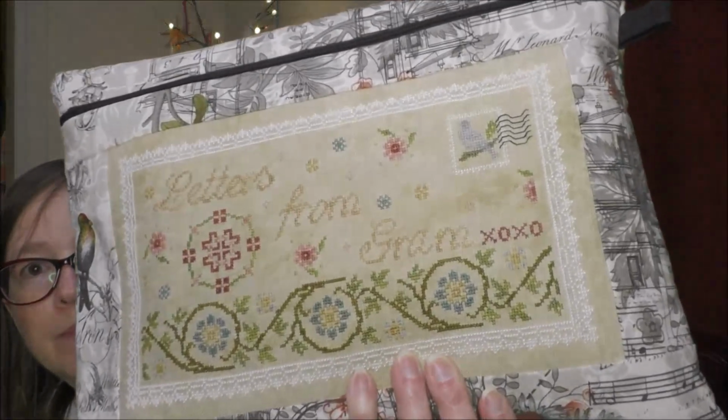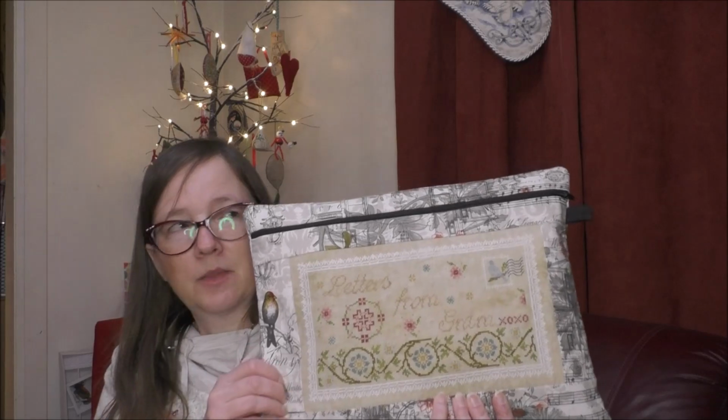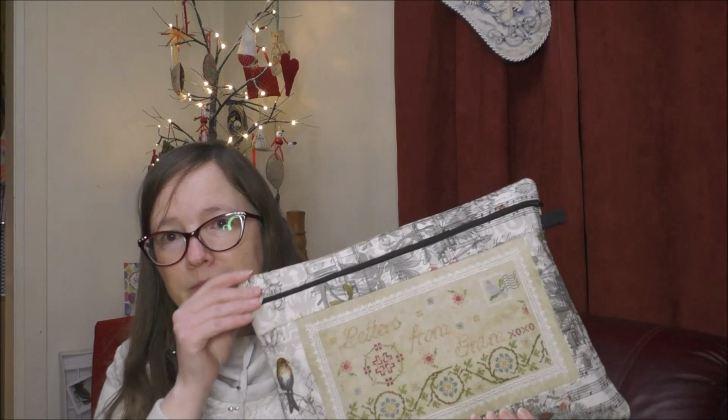So this is Letters from Graham by Jeanette Douglas, and I finished it. I fully finished it into a project. It's a project bag in the sense that this is the pattern that I use for my personal project bags, and I turned it into a bag to hold, well, my letters from Graham. Also has her books that she wrote, and other memorabilia. So that's my fully finished Letters from Graham.